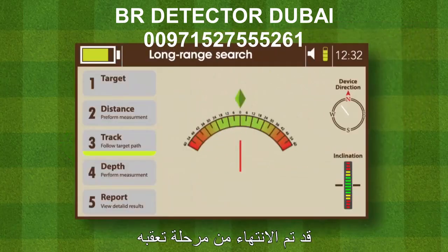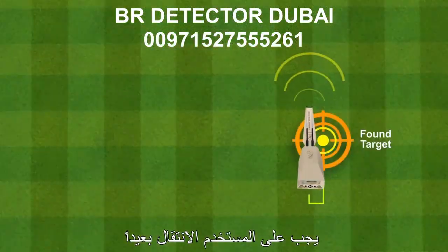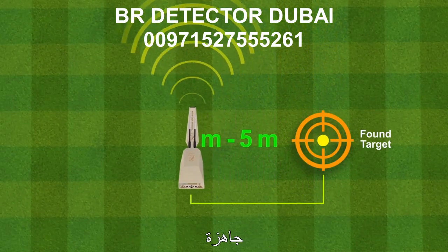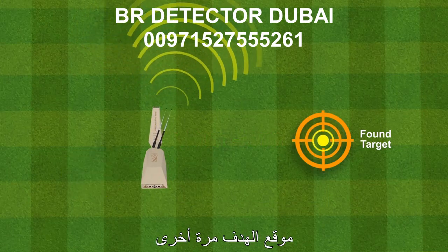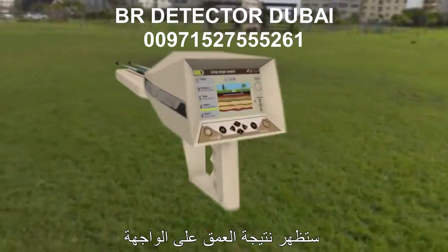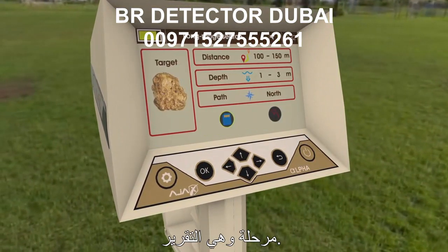Once the target tracking phase is finished, press OK to proceed to the depth measuring interface. Depth measuring process. The user has to move away 5 to 10 meters while the depth measuring interface is ready. Press the grip key and wait for the antenna's reading indicated by pointing towards the target location again. When the reading is complete, the depth result will show on the interface, then the system proceeds to the last stage, which is the report.